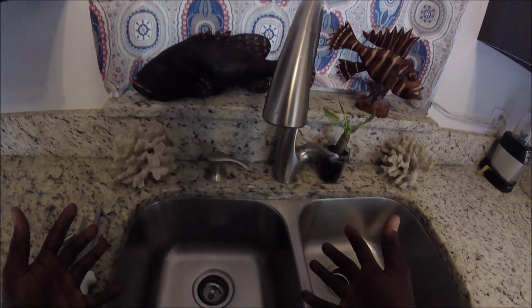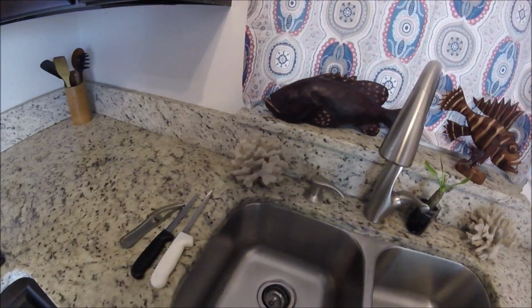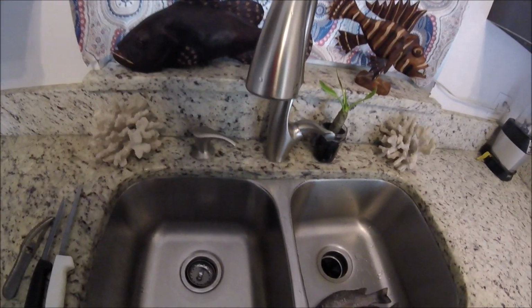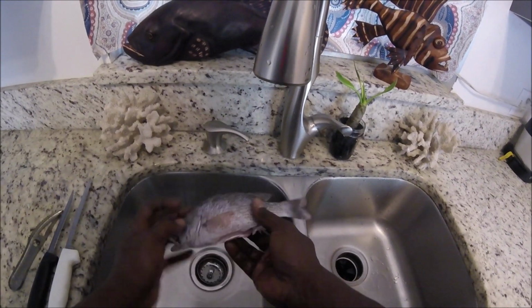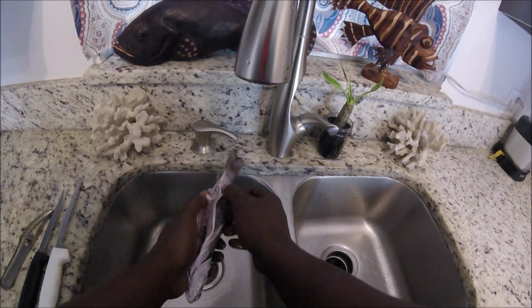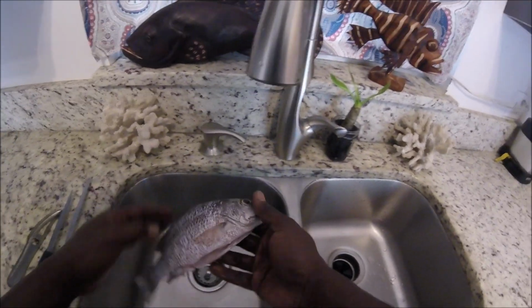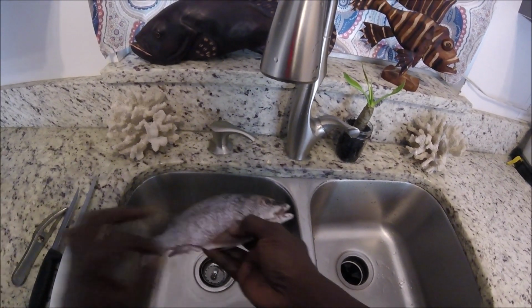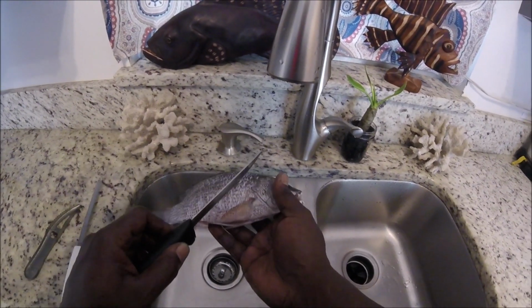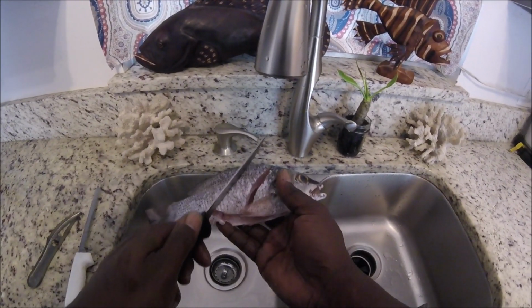All right, as you can see, all the scaling is done. There's no scales on the sink. There is a little water, but I'll get that cleaned up. Now I'm gonna show you how we do our fish here on In the Cooler. It's all scaled, gutted. I split it on this fin just to give it a little more open. And then I do what I like to call an island cut. Every time I go to the islands, I see my relatives, and it's funny that we kind of all do the same cut when it comes to our fish.